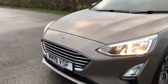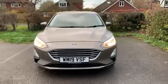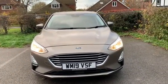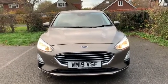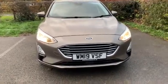To go into a bit more detail, it's a 3-owner vehicle with an almost complete service history, with it being a 19 plate. It did miss its 2020 service, which is quite a frequent occurrence, particularly with COVID and the pandemic. A lot of people were unable to get their cars serviced, but we do have a record for a 21 and a 22 service.